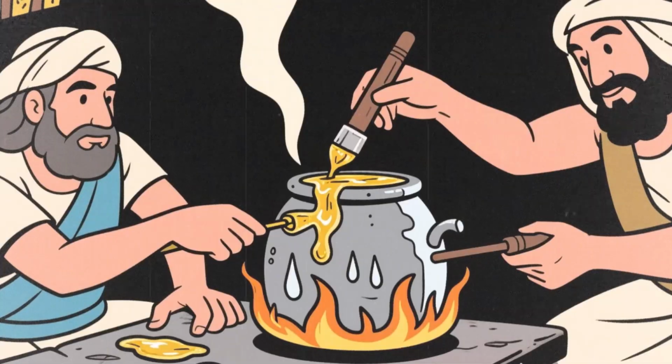What we can't say is that it definitely was a battery used for electroplating. We also can't say that it definitely wasn't. The honest answer, the one that good scholars should give, is we don't know for sure, but probably not.